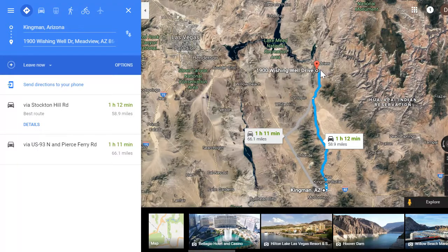So here's where the property is located, and this is actually a neighboring property that I have as well. It is about an hour and 15 minutes from Kingman, Arizona, and it is also not too far from Las Vegas. It's a little bit under 2 hours from Las Vegas and an hour and a half away from Boulder City, Nevada. So you're close to town.